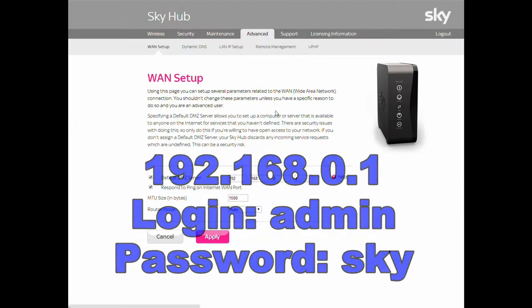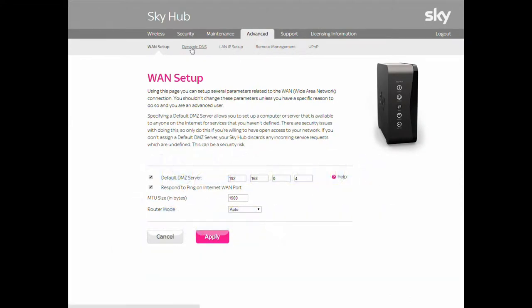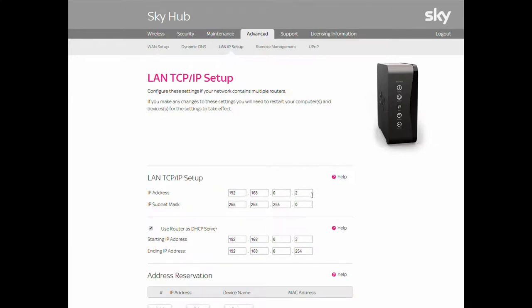The login details for the Sky one are shown here. Then change the IP address to 2, and that way the two routers don't conflict with each other.